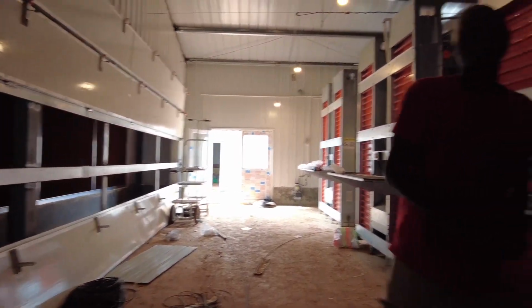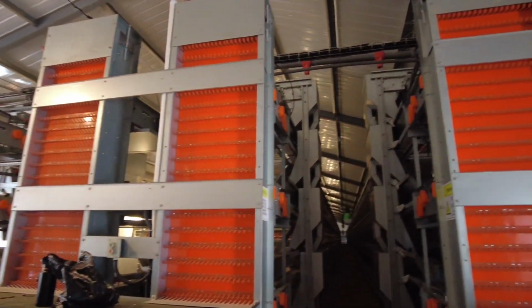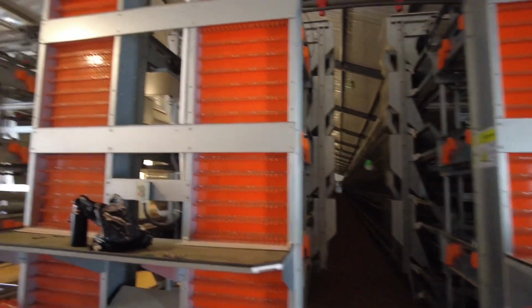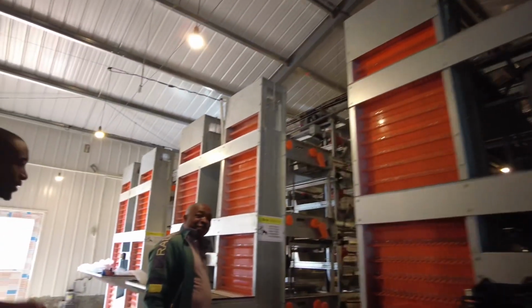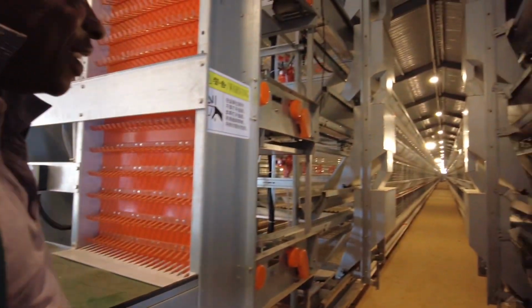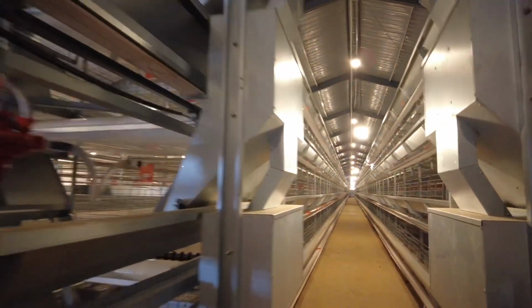Oh my goodness. So there's no electricity yet. Il n'y a pas encore la lumière. On a déjà connecté du slide. And he has put light here. Wow. You enter now, bro. Ça c'est pourquoi.